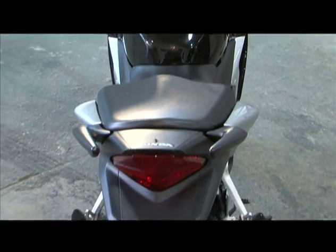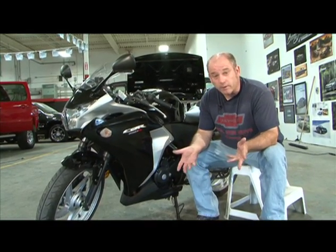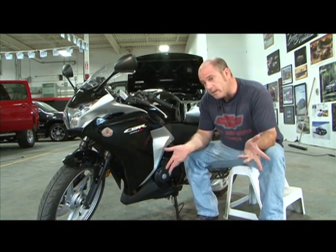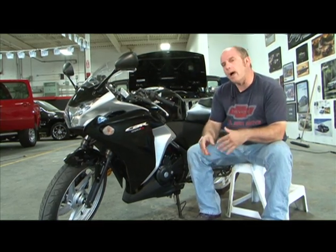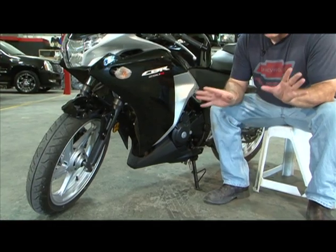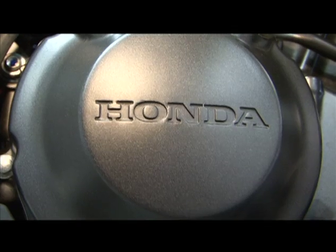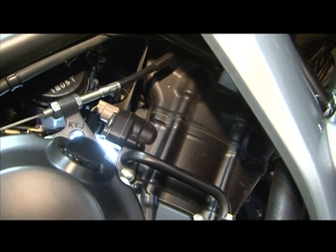Now first off, this is a single thumper, as we like to say, single cylinder engine. You would normally expect for a 250 on some other motorcycles to have a V or a parallel twin. Not so here. What we've got is the single cylinder engine, which also has, hang on to this, twin camshafts, and it's also a 4-valve engine. So that's pretty impressive for this type of displacement.